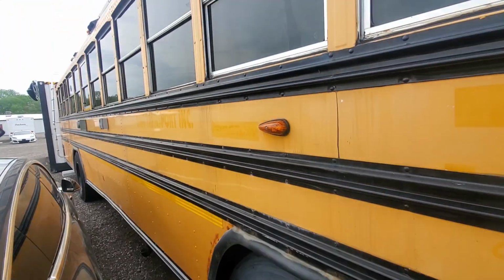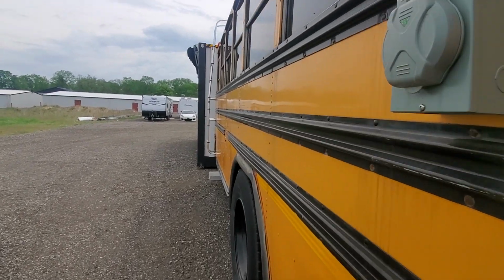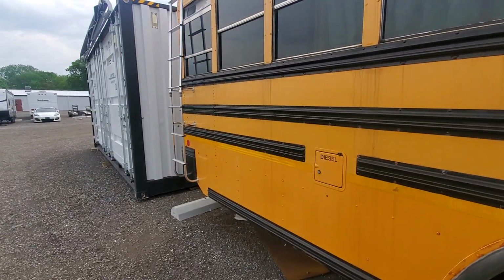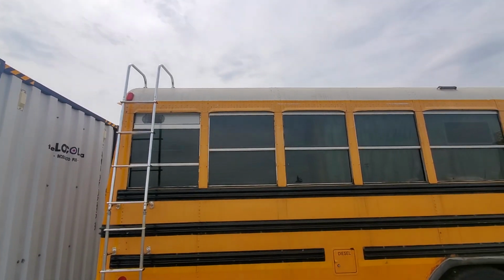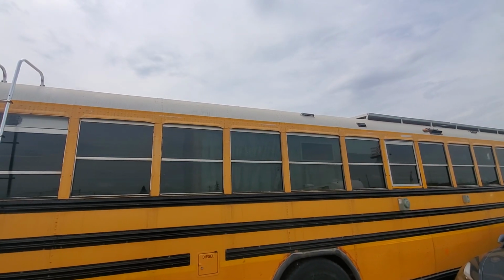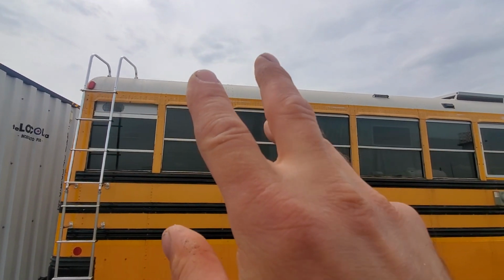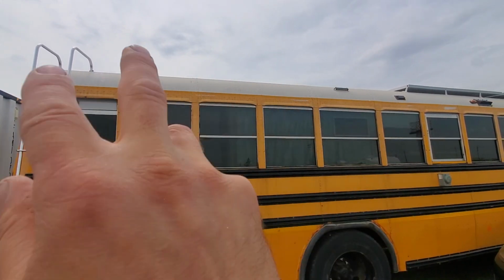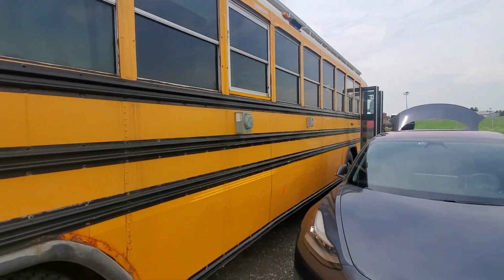Oh, that is something I probably didn't show you guys or even record. We have a roof ladder now. So this is our permanent ladder up to the roof, which will eventually go to the roof deck, which is going to go basically from here to here. I think it's 12 to 14 feet. So it'll be a really nice area, actually. And then the front of the bus is the solar panels.